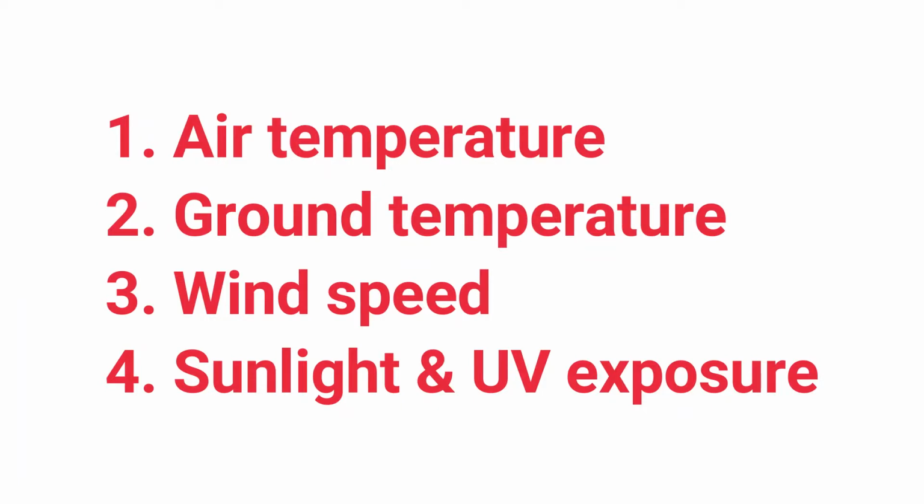The fourth factor is sunlight and UV exposure. So again, today, 72 degrees or so. I checked the UV index, it's about a 6 or a 7. In the winter months, it can be a 1 or a 2, even when the sun's out. And in the middle of the summertime, it can be a 9 or a 10.